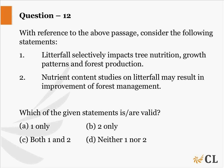Is it mentioned in the passage? You might be having your physical copies in front of you. Please go through the passage and see, is it written there, litter fall will only affect tree nutrition, growth patterns, and forest production? Well, I'll tell you the answer is no. And if I look at the second one, it says nutrient content studies on litter fall may result in improvement of forest management. So what is the word that I have to look? Improvement of forest management.